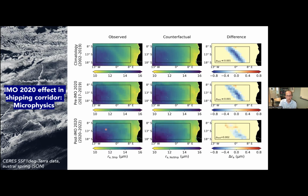And that's what we see down here, where we have the observations, this counterfactual, and the difference. The first thing that should hopefully jump out at you is that the effect of shipping on shrinking the size of these cloud droplets has dramatically reduced, entirely, at least within our ability to detect it, in this northern area, and quite substantially in the southern area. Although we are still picking up some effect, it's much reduced compared to where we were before.